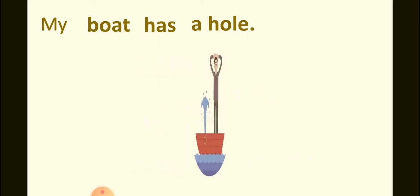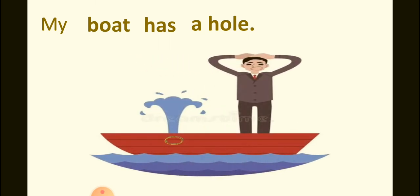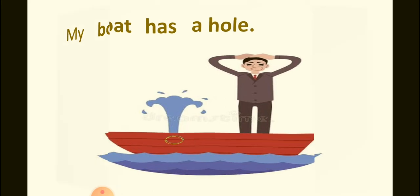My boat, two vowels, b, oat, boat, has a h, ol, hole. My boat has a hole. You can see a hole. My boat, b, oat, boat, has a hole.